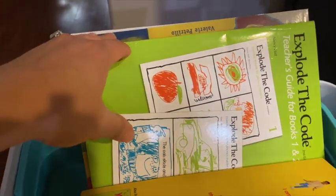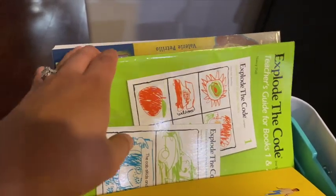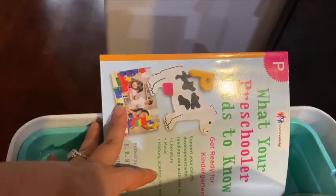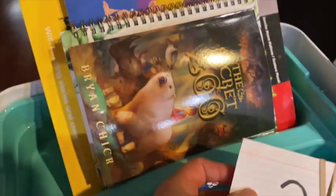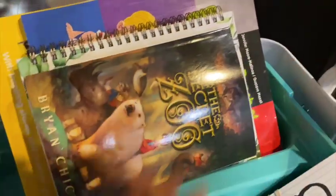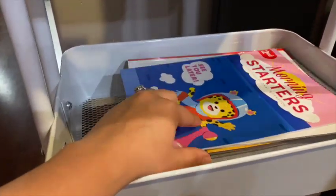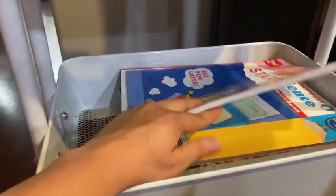And then I have my Explode the Code teacher's guide, just in case I have any questions or anything like that, I can go and look at that. And then our Latino history book and my book about everything a preschooler needs to know. So I have those there just for quick access. And then we have some ABC cards. And then down here, right now, what I'm gonna do is I'm putting down the things that we're going to be doing once a week.